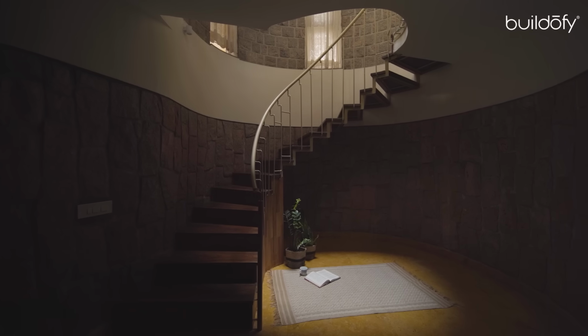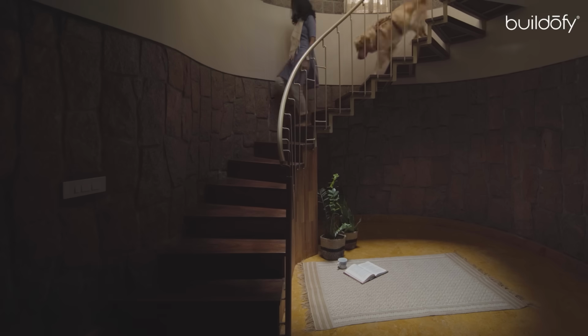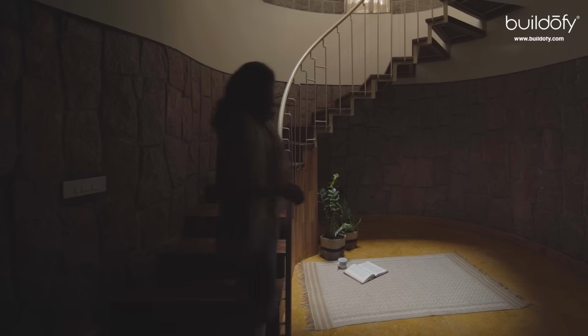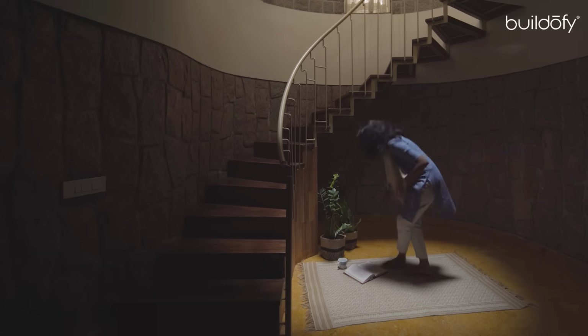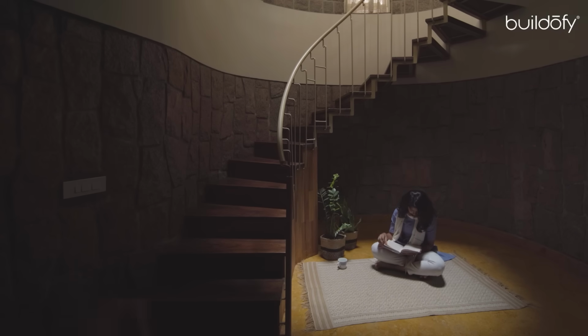Lower level is a basement space where a space of utility is well dug into the earth, and this is a very naturally insulated space. The multi-activity space in the basement allows the family to entertain people, and it gives space for yourself without having to have distraction from the immediate neighbors.